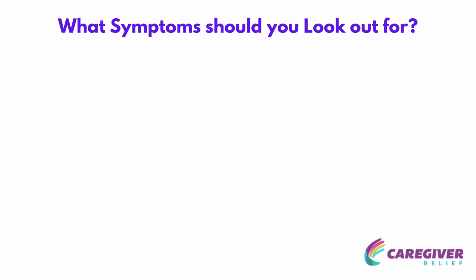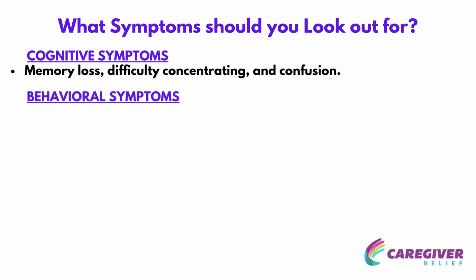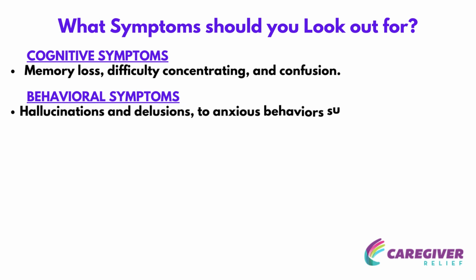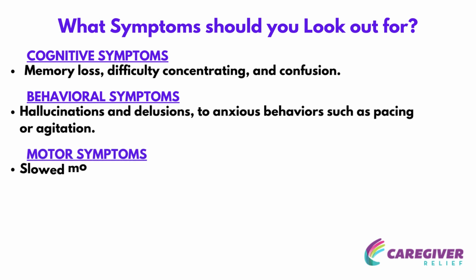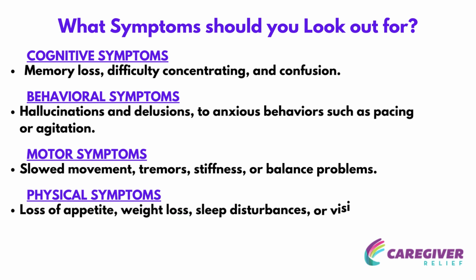What symptoms should you look out for? When diagnosing Lewy body dementia, it is important to look out for a range of symptoms. Cognitive symptoms can include memory loss, difficulty concentrating, and confusion. Behavioral symptoms can range from hallucinations and delusions to anxious behaviors such as pacing or agitation. People with Lewy body dementia can also experience motor symptoms, including slowed movement, tremors, stiffness, or balance problems. Other physical symptoms may include loss of appetite, weight loss, sleep disturbances, or vision problems.